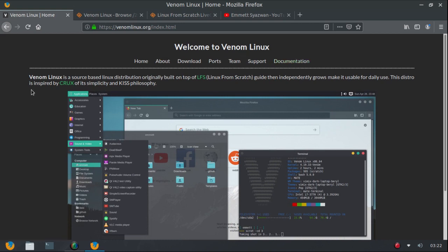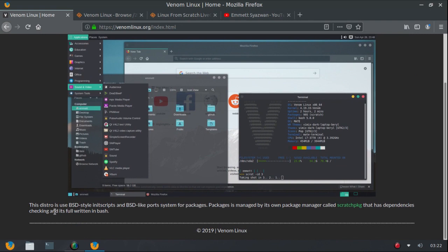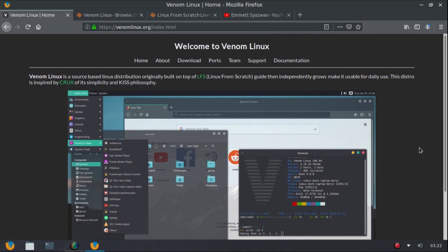Welcome to Venom Linux. Venom Linux is source-based. Now you need to catch that, it's source-based. Venom Linux is a source-based Linux distribution originally built on top of LFS, Linux from Scratch, and then independently grows to make it usable for daily use. This distro is inspired by Crux for its simplicity and KISS philosophy. This distro uses BSD style init scripts and a BSD-like port system for packages. Packages are managed by its own package manager called Scratchpkg that has dependency checking, and it's fully written in Bash. So that gives you a quick rundown.